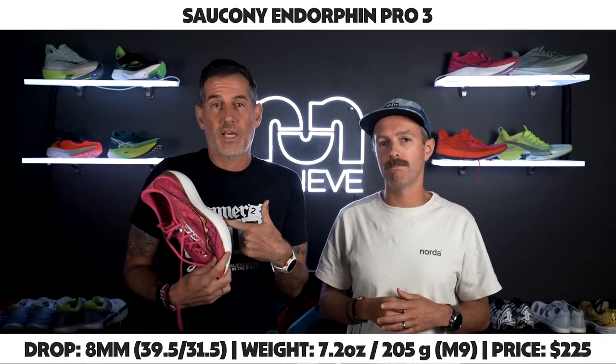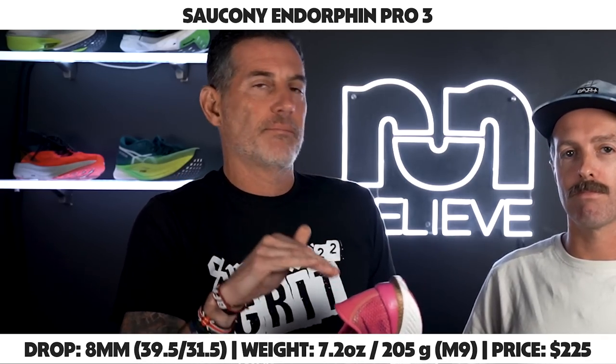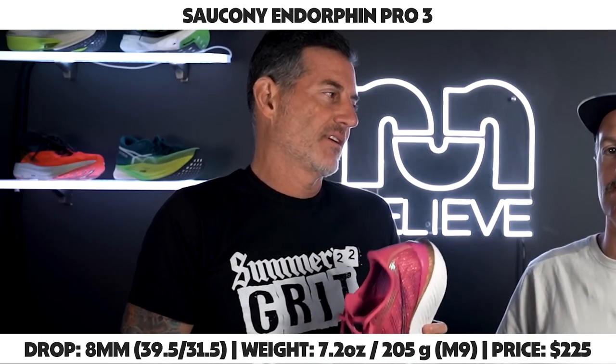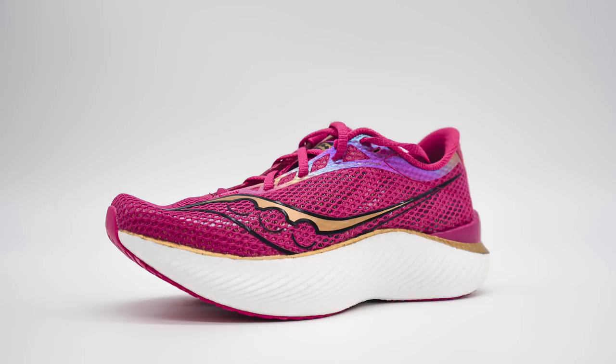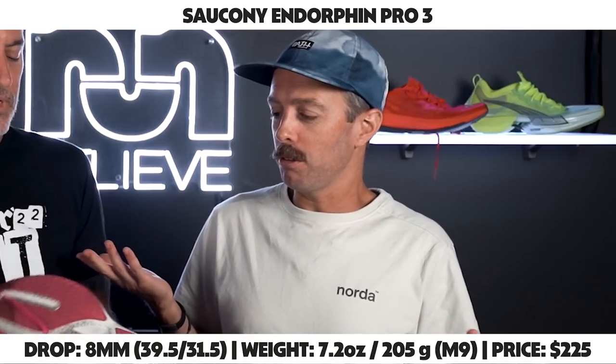This is, by the way, a Saucony Endorphin Pro 3. I wouldn't have even put the toe in the top tiers. That would have been on the second tier. They did a nice job. Yeah, this is a complete overhaul of the second version, which the first two versions were pretty much the same. And let's start with the upper.